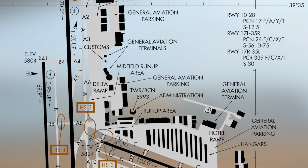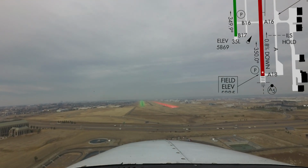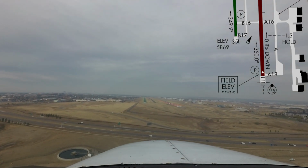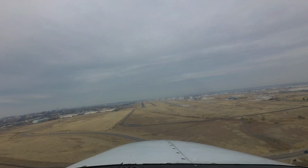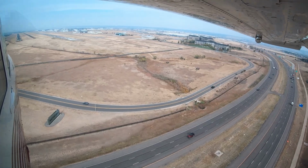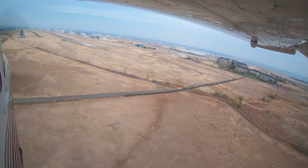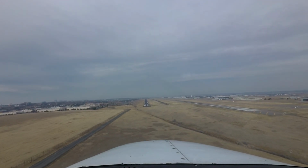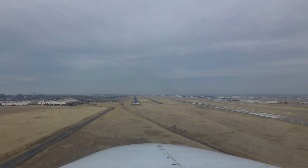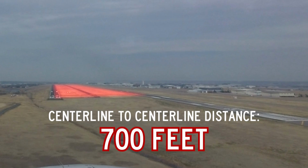The closely spaced parallel runways with staggered thresholds present pilots with several areas of concern. First, the risk of landing on a wrong runway is always an issue with runways in this configuration. Pilots sometimes hear and read back one instruction, then execute another. Increased awareness is essential any time a pilot operates in this environment. Furthermore, in this case, the runways are a mere 700 feet centerline to centerline.